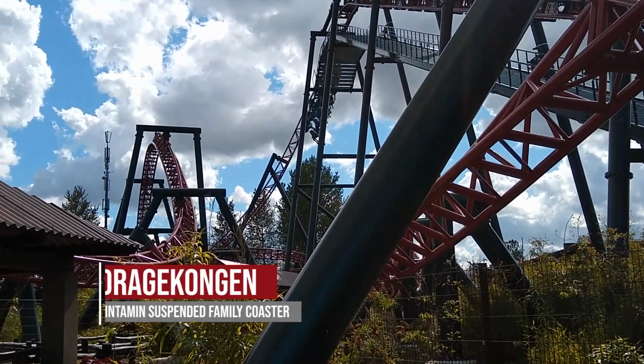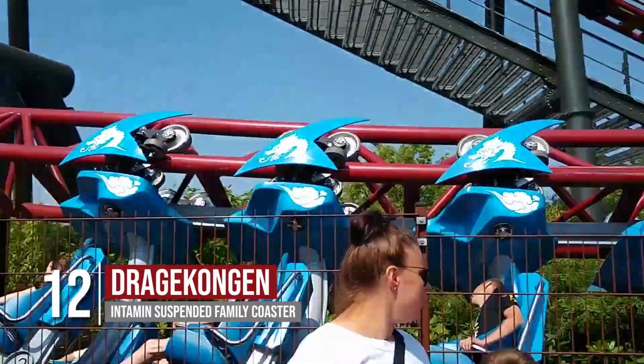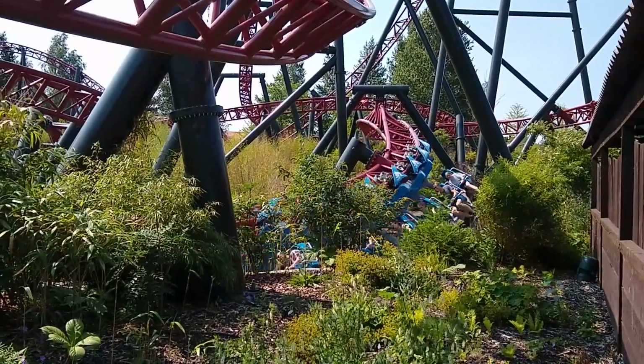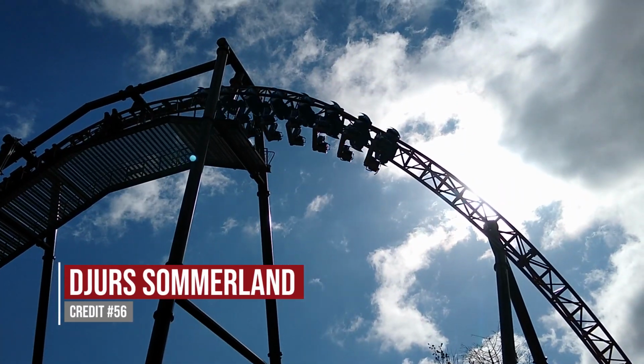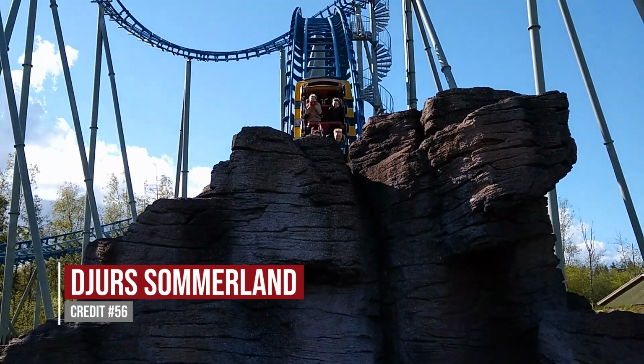At number 12 is Draukong at Vild-svinet. Now, typically, you either love this or hate this, but I am still kind of in the middle, to be honest. It's an Intamin suspended family coaster, the first of its kind, and I actually used to prefer Scandinavia, but not after my last visit last year.